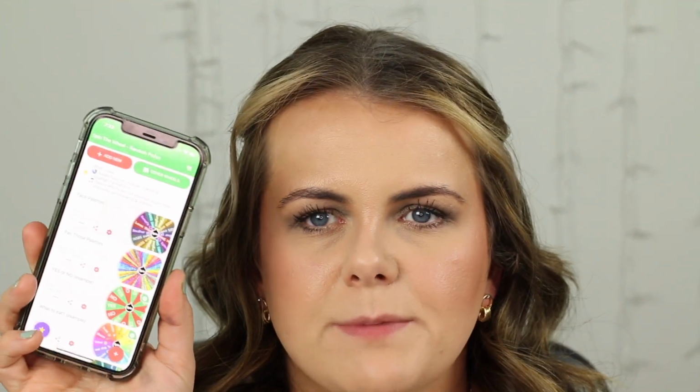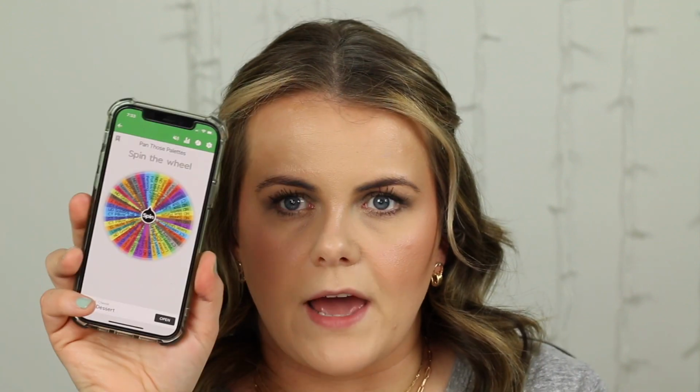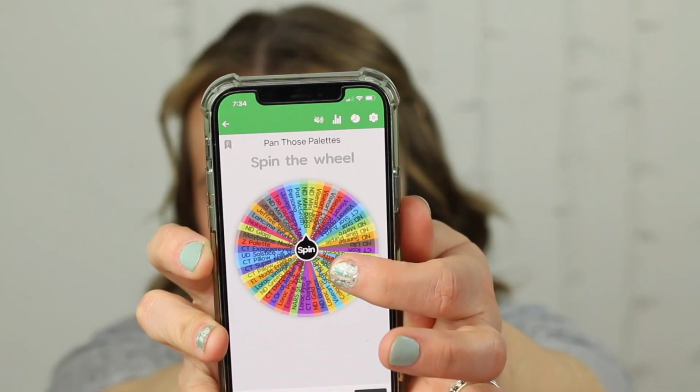Okay, I'm going to open my Spin the Wheel app. I may run into some palettes that I have decluttered, and that's fine. We'll just spin again. So here we go. We're gonna spin 3 different palettes.